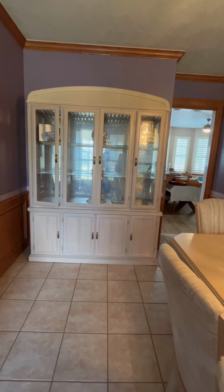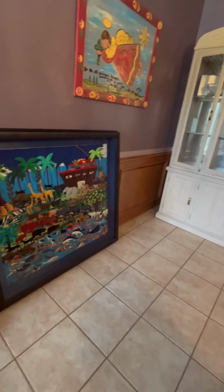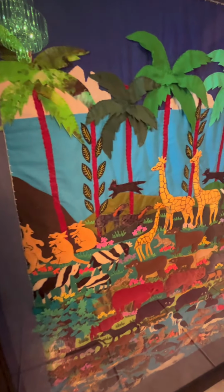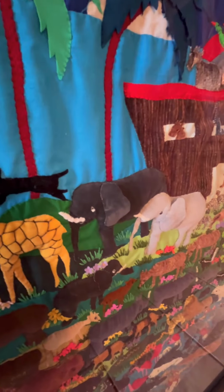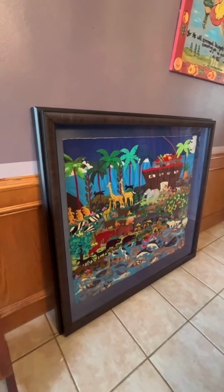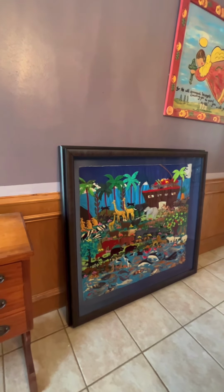This nice china hutch cabinet also matches the table in the light wood. And this, Noah's Ark. I gotta get close so you guys can see. Can you see? It's quilted and it's framed in a shadow box. Again, this was handmade special for the owner from a friend of hers who sells these. This one's beautiful.